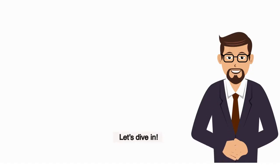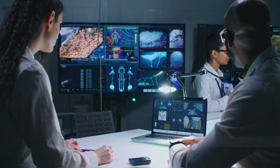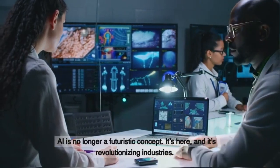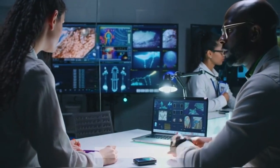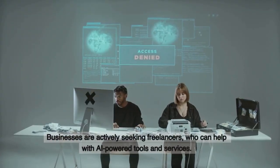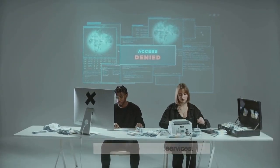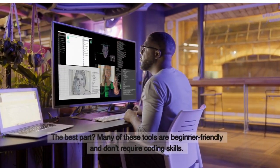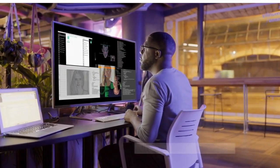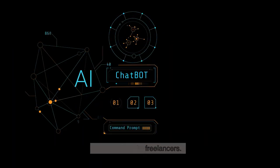Let's dive in. Why AI freelancing is perfect for beginners. AI is no longer a futuristic concept. It's here, and it's revolutionizing industries. Businesses are actively seeking freelancers who can help with AI-powered tools and services. The best part: many of these tools are beginner-friendly and don't require coding skills.